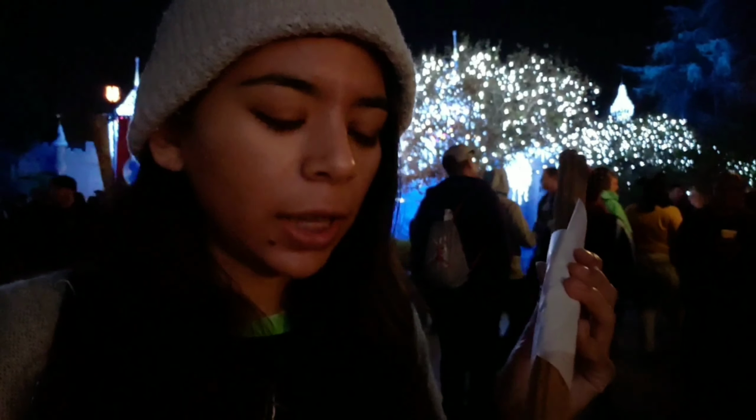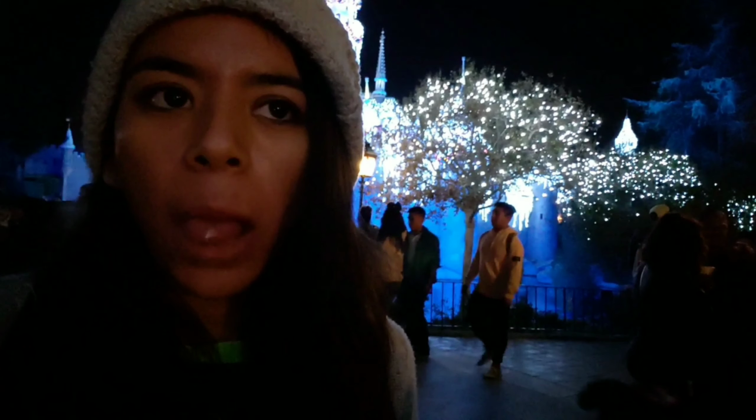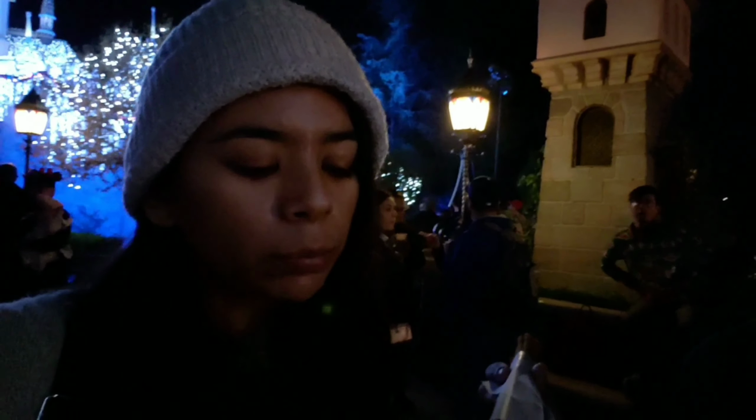Okay, let's do the taste test. I mean, it kind of tastes like gingerbread. I mean, it's still good. Doesn't really taste gingerbready. What do you think? I don't like it. She doesn't like it, but I'll still eat it. It's still good. The marshmallow actually makes it taste better, but not worth $6.25. So right next to the castle, on the left, you'll get the gingerbread churro.